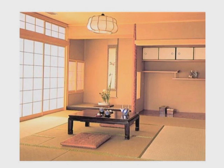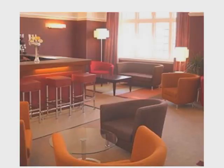But in another setting, like a lounge, for instance, bold combinations might be more appropriate. You see, here there are big differences in color value and strong colors. Both of these designs are aesthetically pleasing and effective, depending on the purpose of the space and the aesthetics of the people who will use the space.